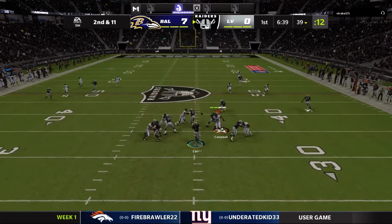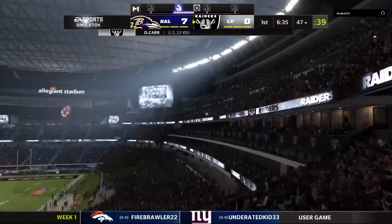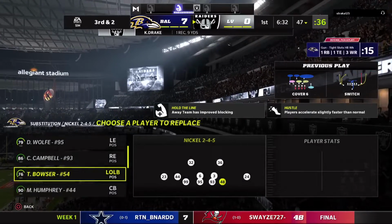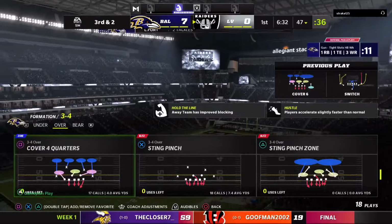Carr. And he'll go underneath here to Drake. And he'll go down right around the 47 this time. So the completion results there in 9 yards. And all of a sudden here, it's 3rd down.